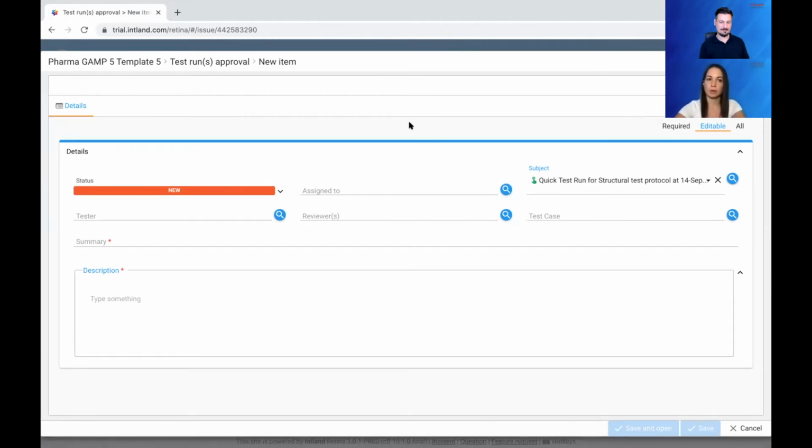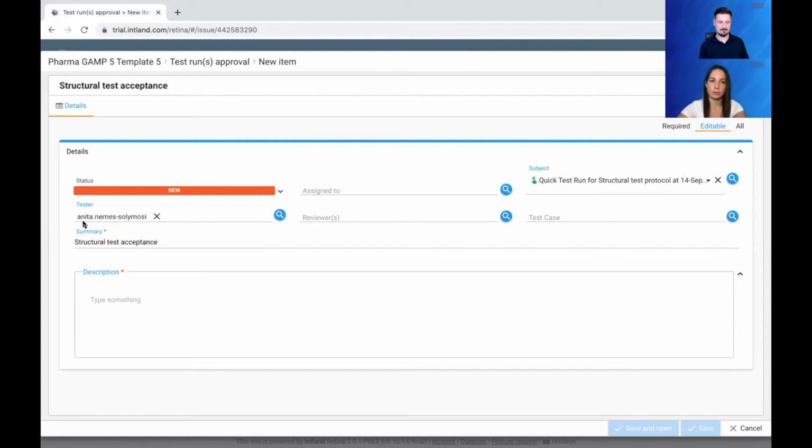So in my test run approval, let me just define the name of this approval item. So structural test acceptance. And then I can define the tester. So I was the tester. I'm going to sign it with my electronic signature, so I can insert my username into this field. And then I would ask you, Greg, to review and approve it with your electronic signature after I approved it with my signature as well. Okay? Sounds good, yes.